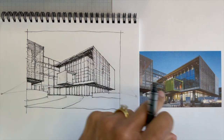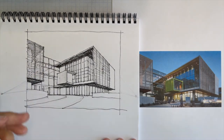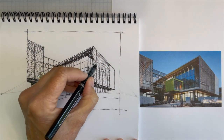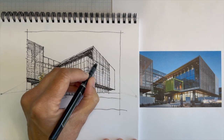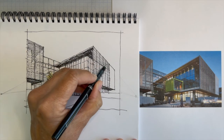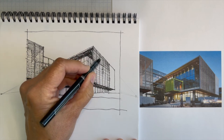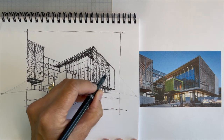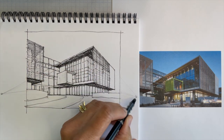We'll do the same over here. It's not as obvious as here, but just to reinforce that we can see through it, let's add a few extra lines here just to give it a little bit of tint. Oops, I think I'm not going back to the vanishing point.